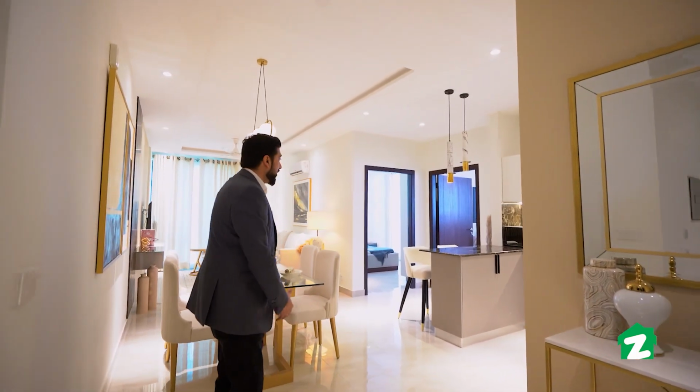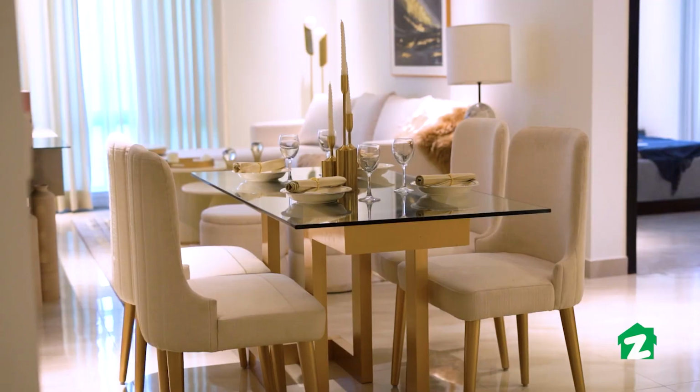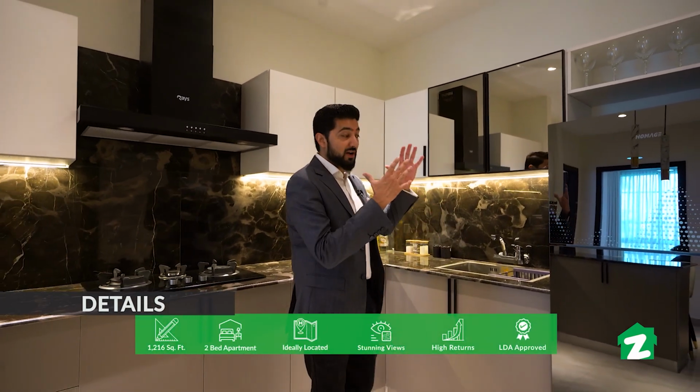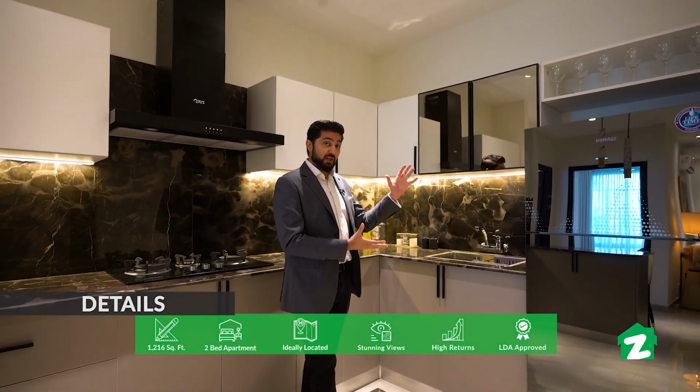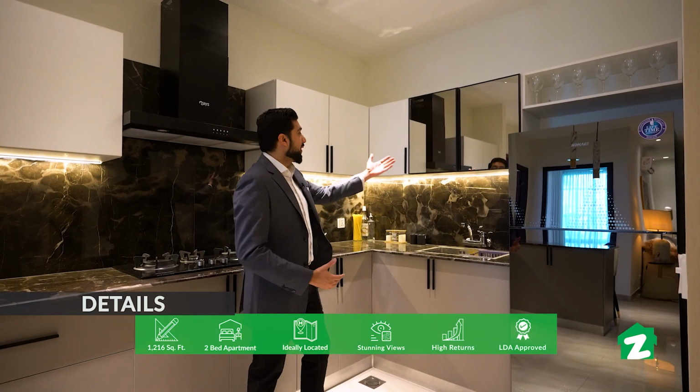With that, you have your huge sitting area, lounge area है आपका. You have your dining room and with an attached kitchen. So the kitchen area is very elaborate और यहाँ पे आपको nice size refrigerator की भी space मिलती है. You can see how big that is. Again, you have ample amount of space.